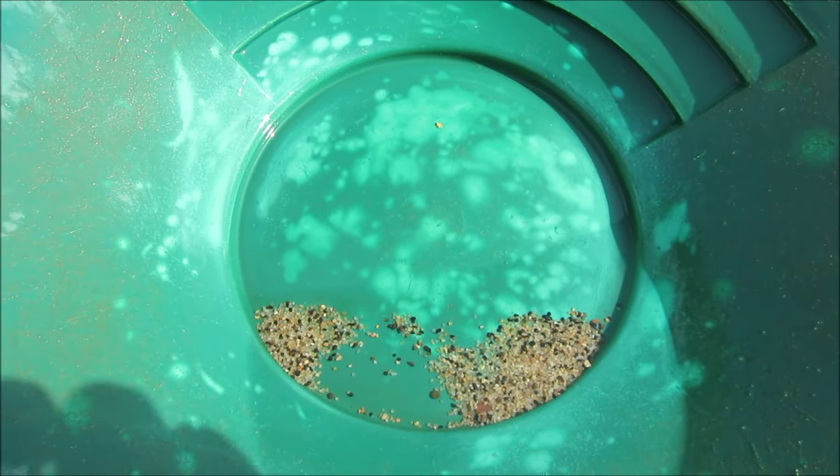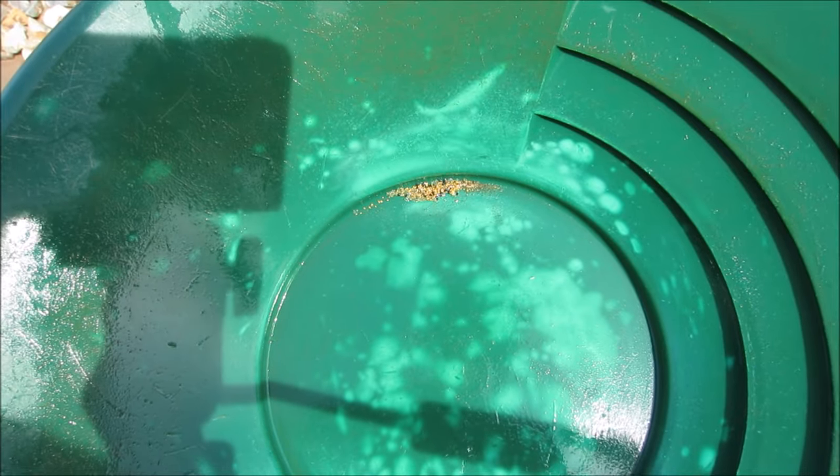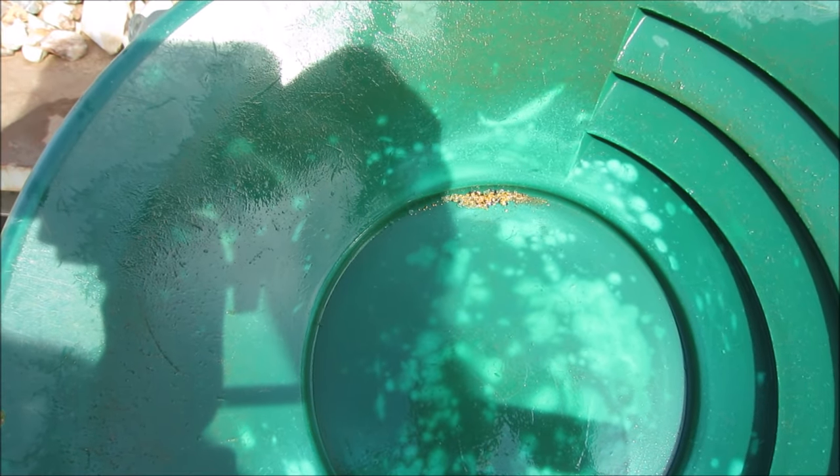I'll empty out the snuffle bottle and I'll get back and show you how much gold there is. Okay, guys, there it is. I'll dry it out and I'll weigh it up and see what we get. There is a few bits of sand and that mixed in with it, but yeah. Okay, I'll see you at the wrap-up, guys.